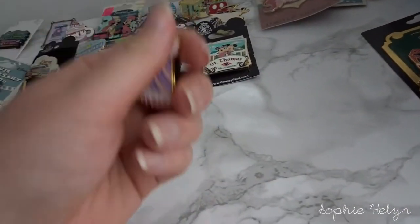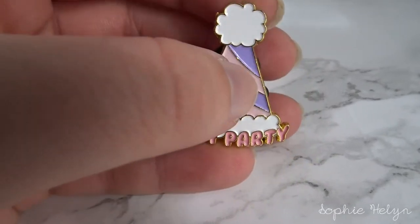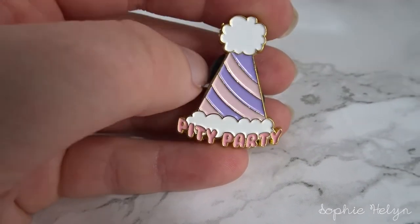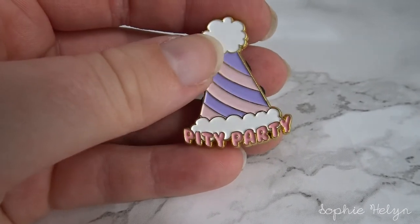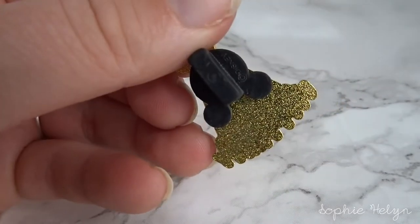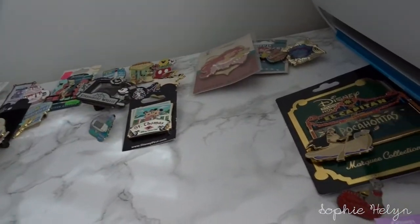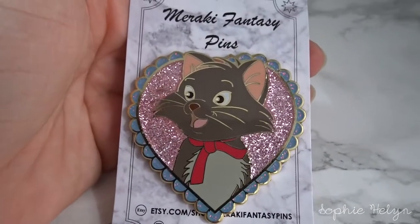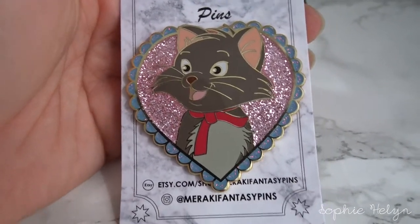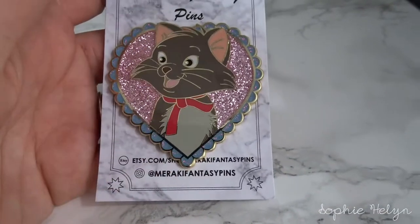This, I'm not quite sure where it came from. I think someone must have added it within either an authentic pin I got or a fantasy pin. It just says Pity Party and it's got a little hat. It's cute, a sweet little extra, so that can just go on my general board. Then I have this one. I already have the Marie version of this. This is by Mirakai Fantasy Pins. I don't think they make fantasy pins anymore, but you can still find these circling around Instagram and Facebook.